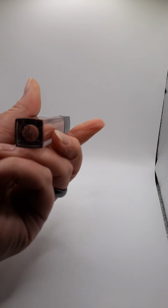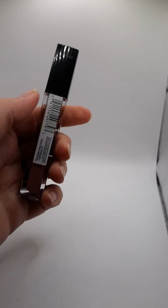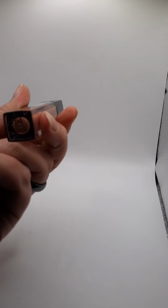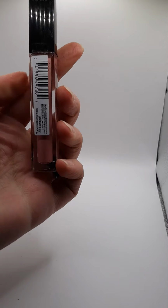This next color is 62 Charmer. It's just a little bit of a darker shade than the last one. And these are all sealed. As you can see, these seals are intact here. Now this shade is 64 Unreal. Again, just a little bit of a difference, a darker shade than this last shade. This one is a little bit more pink. This is 66 Too Cute. It has a little bit of a more pinkish tone to it.